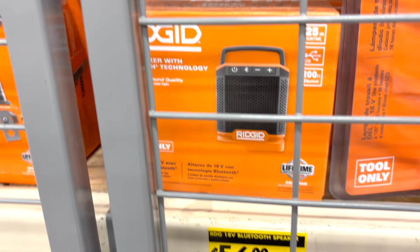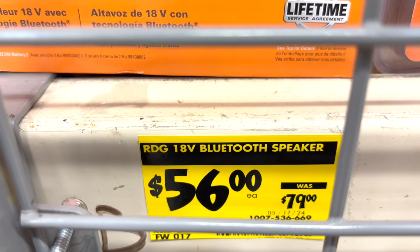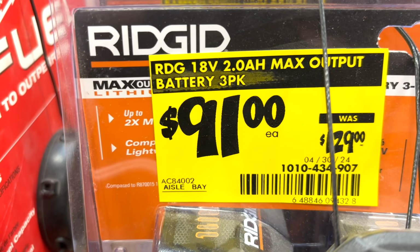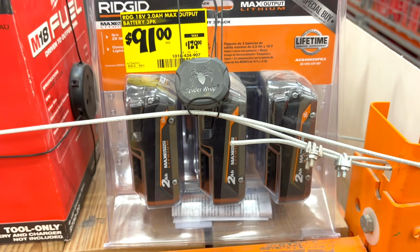And then they also had the Bluetooth speaker. $56 for that, was $79. Had some deals on Rigid batteries. So for $91, you had the 3-pack, the 2 amp hour max output. These were $129.